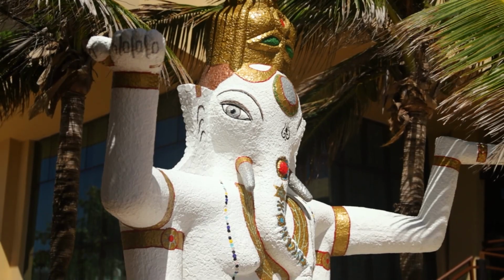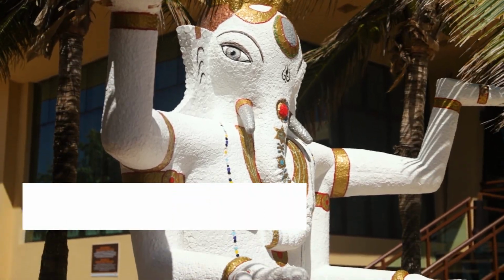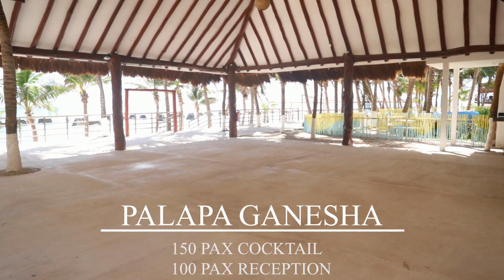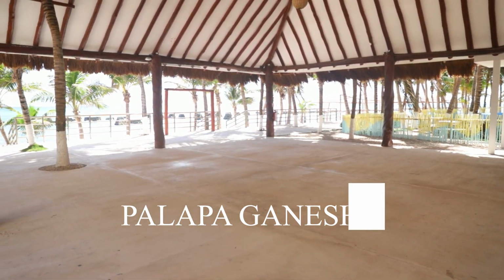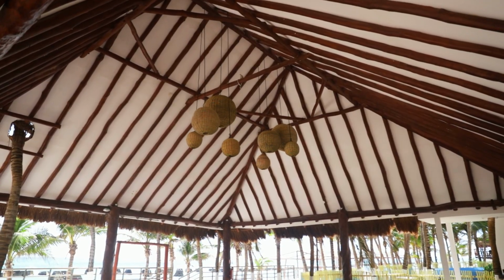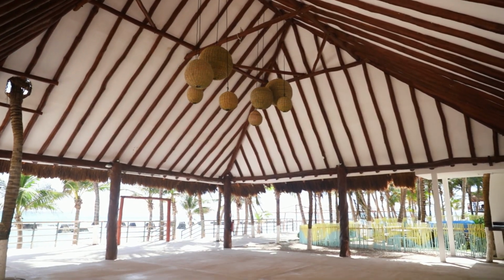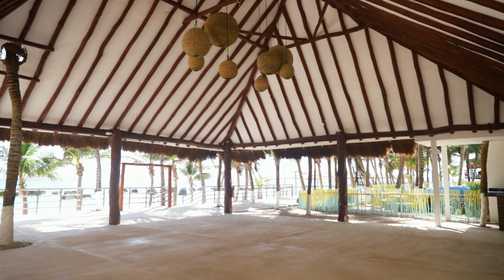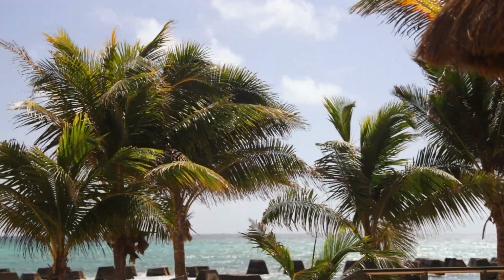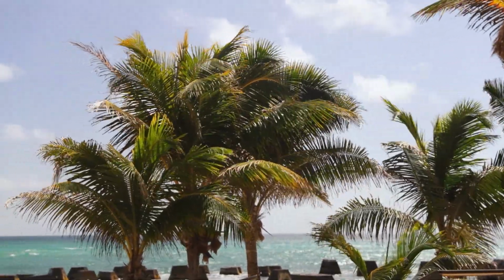Guys, now we are showing you Alapaganesha. So what is spectacular about this venue? What I really love here is all of this view, guys. Look at it. You can use this venue for a reception. If that's your choice, then it'll be only up to 100 people. Your other option could be that you use it for your cocktail hour, and that can hold up to 150 guests. If you have any questions about this venue, feel free to ask me.